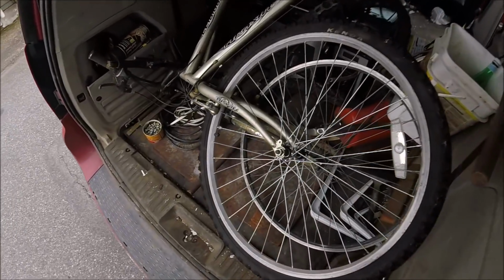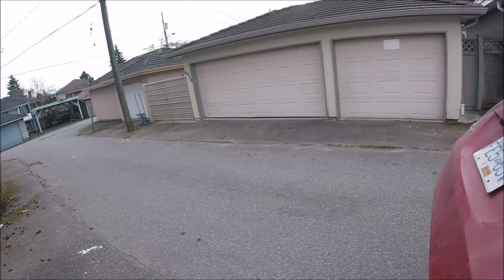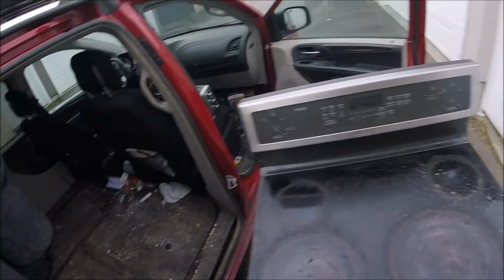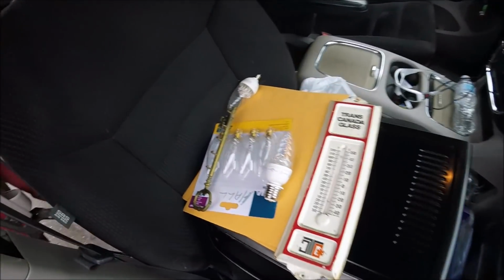Oh well. May not be able to get this one. There's a shelf right there. I wonder if I could reverse it a bit. Put the seat forward a bit.